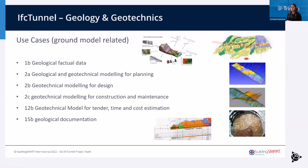In this IFC project, the first task was to create the so-called requirement analysis and to define use cases for ground models that could be supported by the IFC. The description can be found in the buildingSMART documentation, and it regards geological factual data, those that are the data being collected and then exchanged from modeling for early project stages. Then it can be, for example, specific requirements for design, specific needs during construction and maintenance.